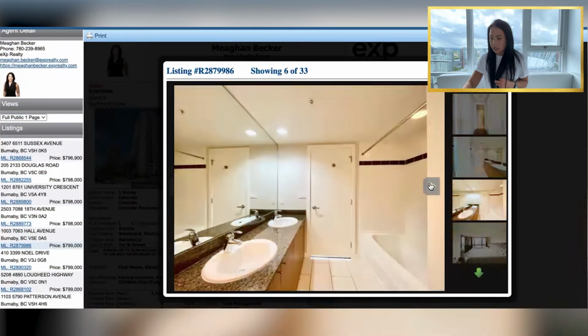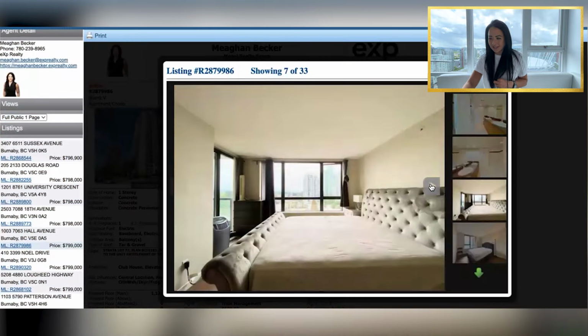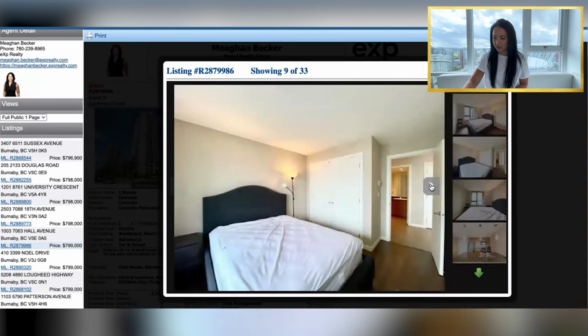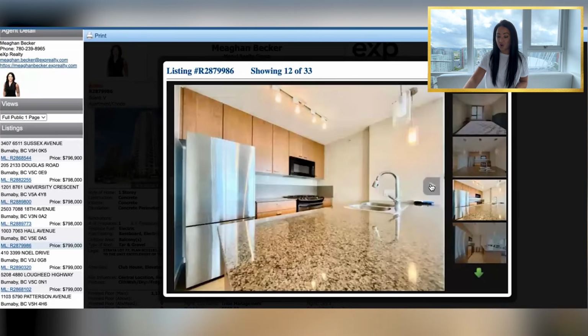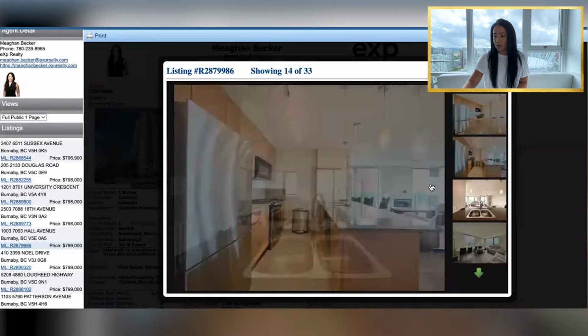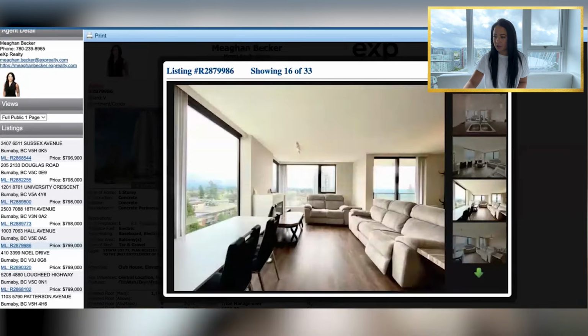And so, decent layout, double vanity. This bed looks very large, or just the photos are not doing it justice here. But I would say finishes are not as great as that previous unit. The thing that this one has going for it is the size, but it is on a lower floor, so it'll be interesting to see what this one sells for here.